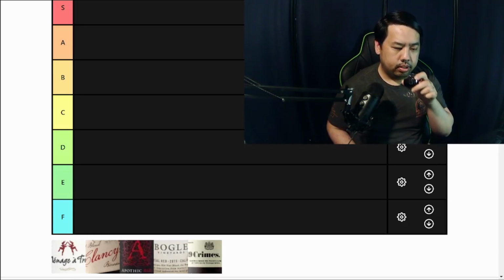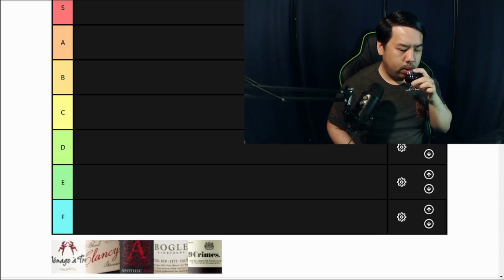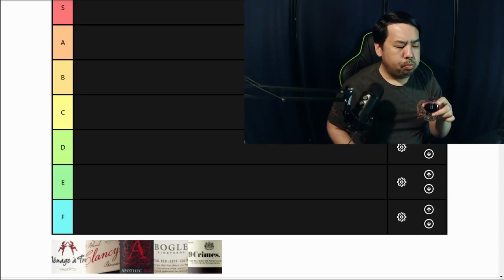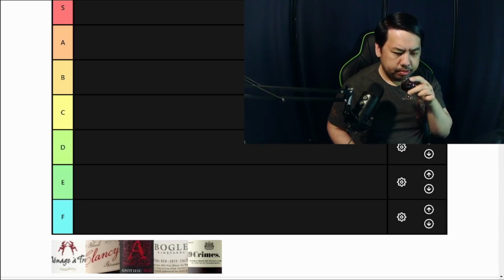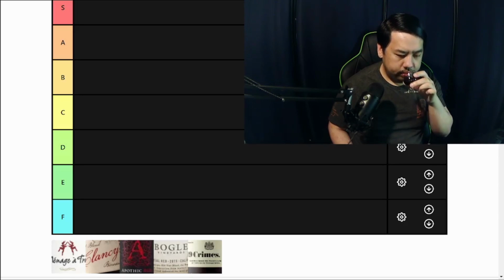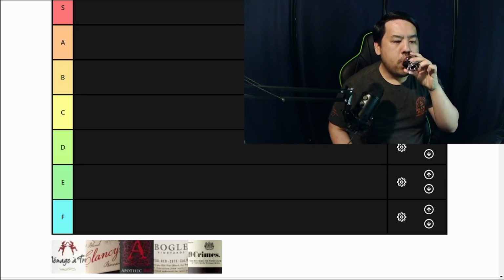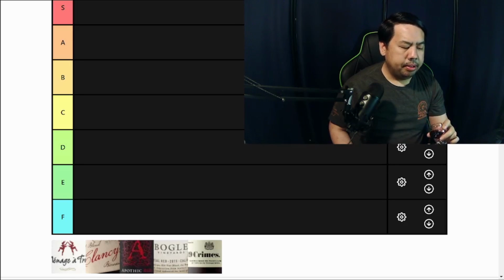So, the color of it. The nose on it is very light. It's a red wine, not much going on. A little raspberry, strawberry notes. Taste-wise, it's easy drinking, not much going on with it. There's not a lot of fruitiness to it at all. Slightly sweet. Honestly, it's just a very relaxing, easy drinking wine.